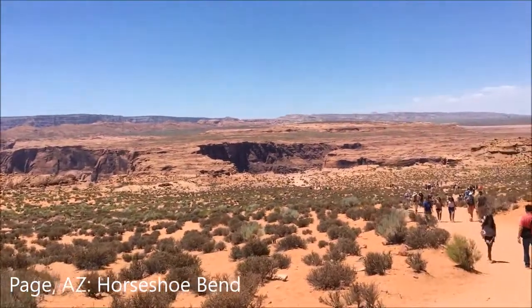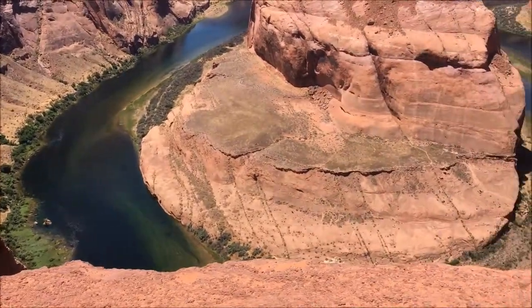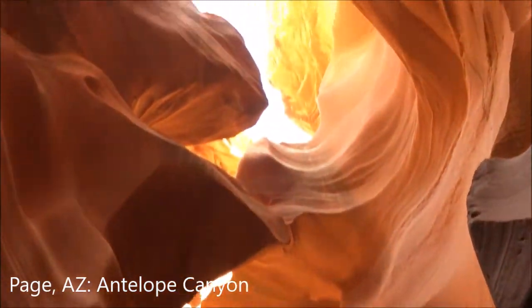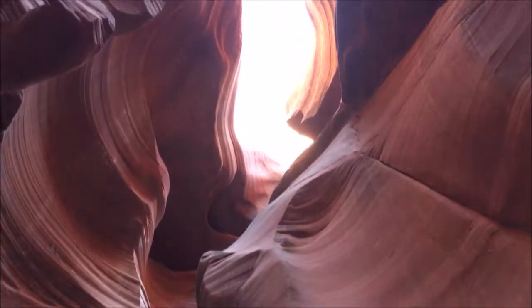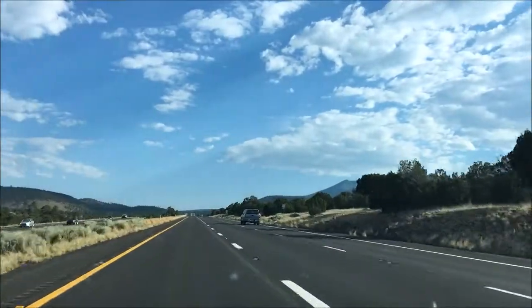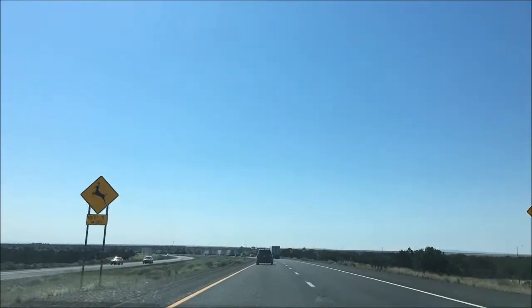In the middle of the day, we made it to Page, Arizona, where we saw this. And this awesome Horseshoe Bend right here. This set of canyons, Antelope Canyon, and had a tour guide taking us around to show us what's going on. On the road from Page, we saw a huge transition from desert and 2-lane roads to a more open 3-lane highway, more green scenery, and even a couple of mountains.